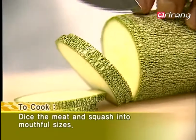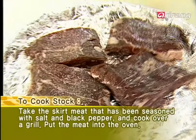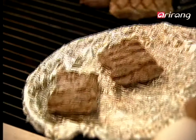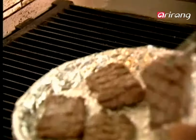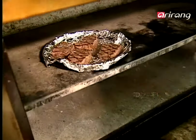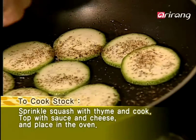The meat and squash are first cut into large pieces. Sprinkle spice over the meat and cook over the grill. Cook only until the surface just turns brown. Put it in the oven and cook once more. Cook the squash together with the herb in the frying pan.